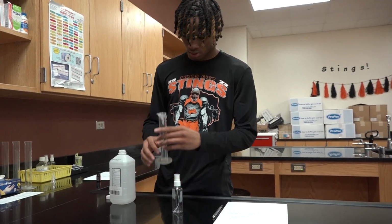Other students should get involved in the program because it's a good pathway to take. If they're interested in medicine, this is the path for you.